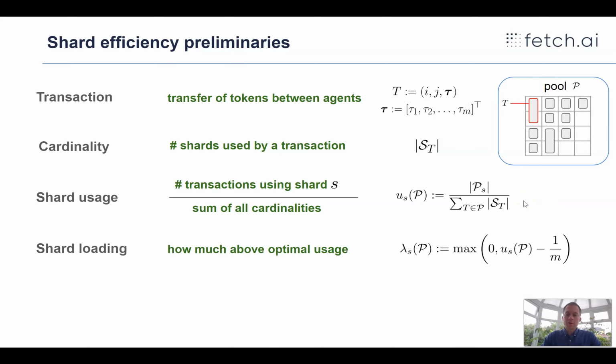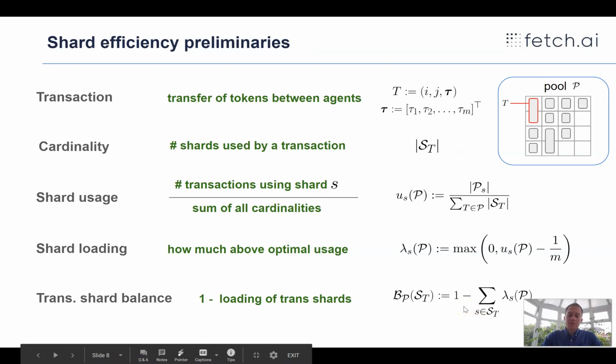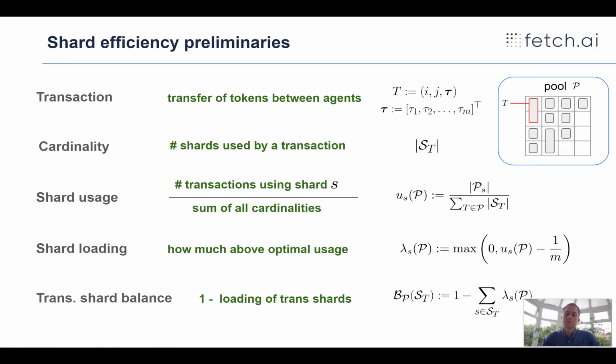And then again, the shard loading is how much above optimal usage we have in each shard. So the transaction shard balance can be calculated as the sum of the loading in each of the shards used in the transaction, and 1 minus that. So that means that this is going to have a maximum when the transaction does not incur additional loading and actually contributes to a balanced ledger.